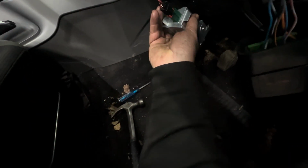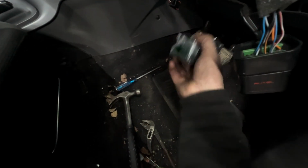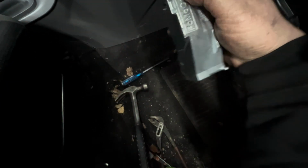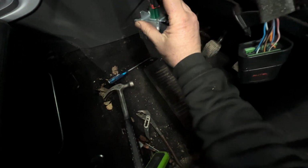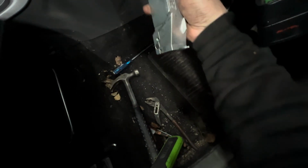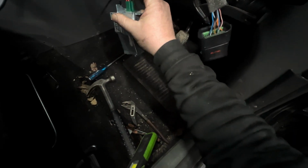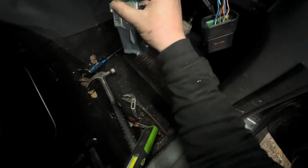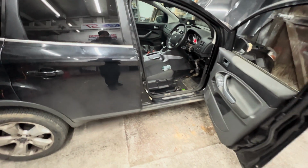Let me see if I can get it connected back up quickly. Oh, no, I'm not going to be able to do this on my one hand. Oh, no. I'm trying. I am trying. Okay, what we're going to have to do is you're going to have to bear with me. But trust me, that works.